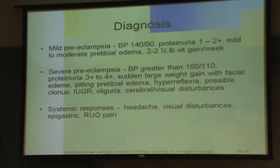Intrauterine growth restriction, oliguria. Again, the kidneys are not having perfusion. Yeah, Jennifer. Is the IUGR a result of that? The uterus is not getting enough perfusion? Exactly. Well, a baby can't grow without oxygen. So if it manages to grow and not die, it's going to be a smaller baby, a compromised baby. But yeah, blood is just not getting from the uterus into the placenta. And then there's cerebral and visual disturbances we talked about again. Constriction, blood is not getting where it needs to go.